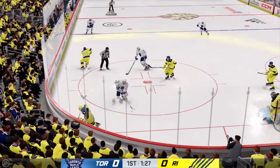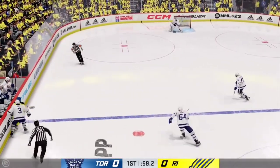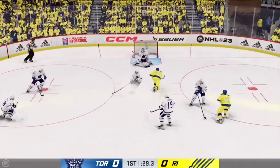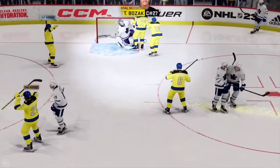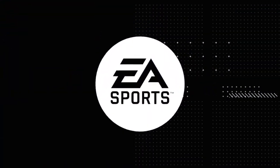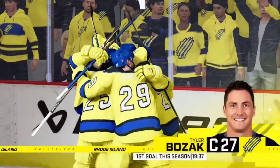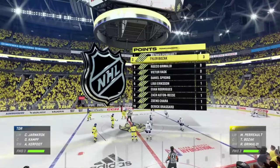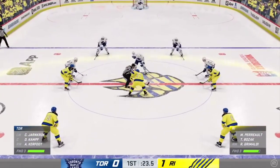Rhode Island's got a hold of the puck. Directed over to Perreault. Looking to set up offensively. Takes the feed. Score! There it is! His first of the season, and look at the smile there! Rhode Island's on the board first, leading 1-0. This was hard work to get on the board here. Neither team giving up a lot, but now we got one. Maybe it'll open up.